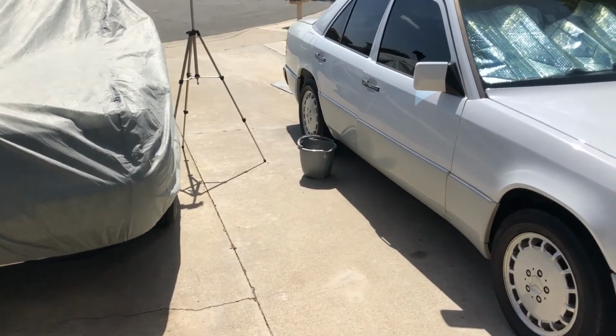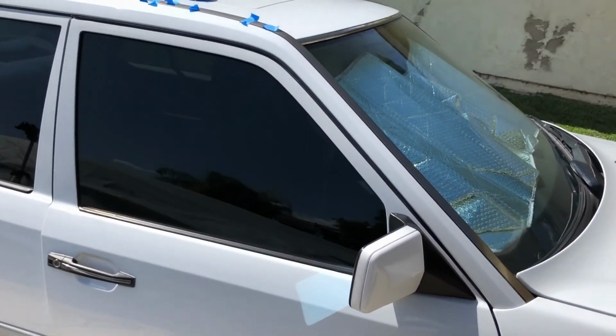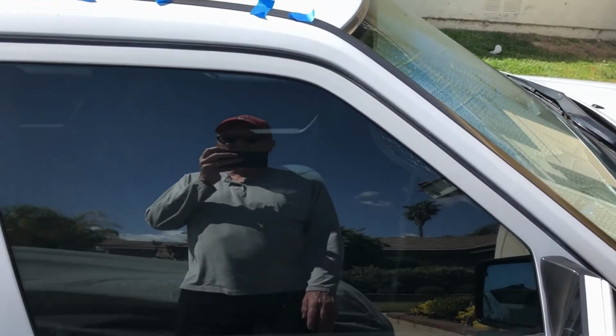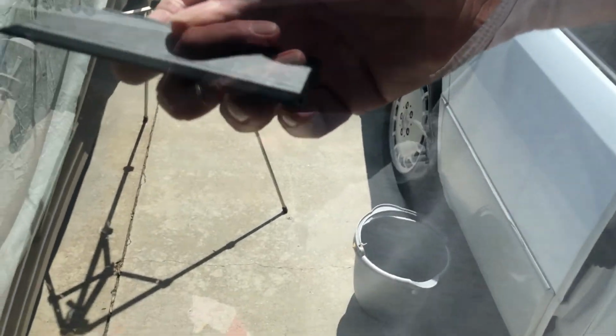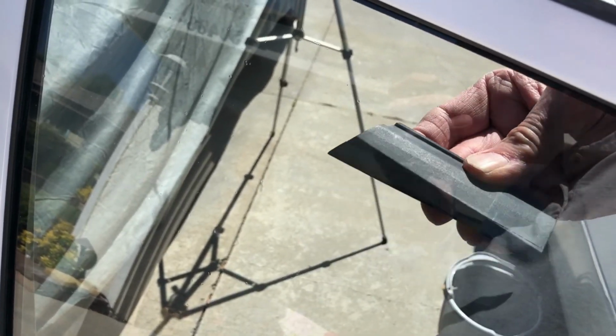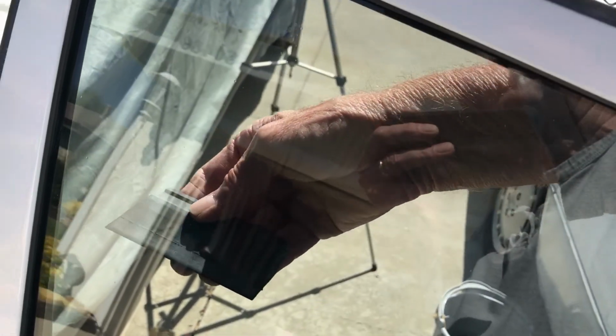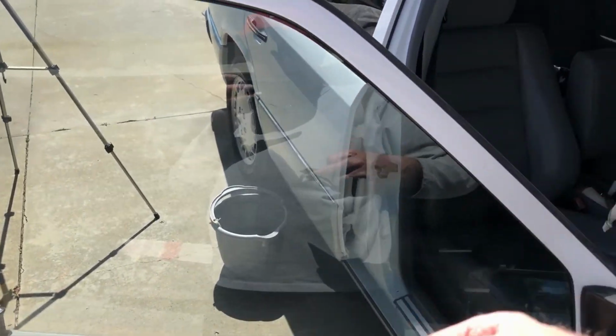Far from the best job, that's for sure, but at least now it's tinted. It's 35%. It's not bad. There are a couple little bubbles here and there. You gotta keep an eye on those. Won't be able to get them all out. It's, you know, a shop. It's got all the right stuff. But at least this will protect the interior. And if he decides he wants to get a professional job, he can.